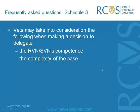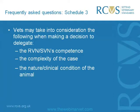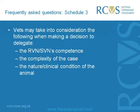The complexity of the case. If a case is particularly complex or there's greater potential for something to go wrong, the vet should consider whether delegation would be appropriate in the circumstances. Same would apply if an animal is particularly unwell, difficult to handle, has behavioural problems, something like that, or is higher risk, i.e. it has an infectious disease or it's a chronic illness, its reactions to something might be particularly unpredictable and therefore perhaps not appropriate to delegate.